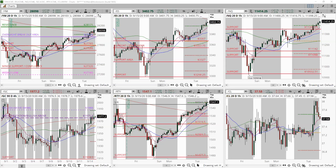Other major news in terms of stocks and market movers: Nvidia is back in the news. Apple will have its product launch. Other than that, this is pretty much it for today. So we're going to be watching smooth sailing into the FOMC meeting.